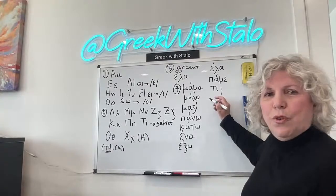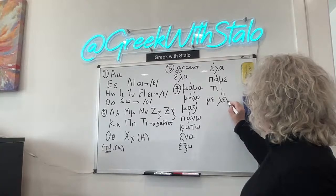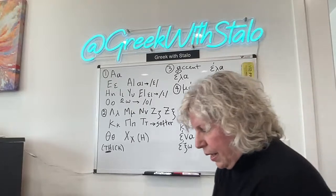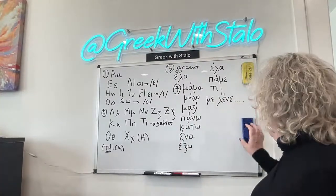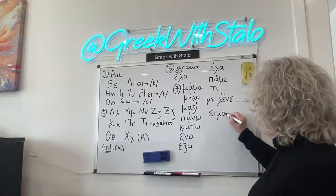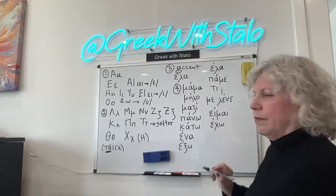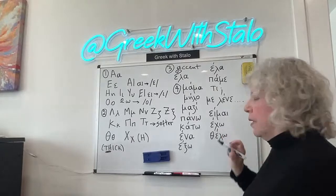And we learned a very useful expression. Me lene, it means my name is. Okay. Now, apart from this, we learned also three very important verbs. Very, very important. One is ime. The second one is echo. And the third one is thelo.